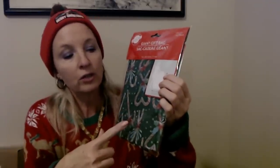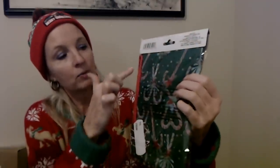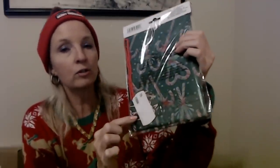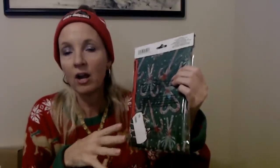Oh, and also, they come with a little cord, so if you want to tie it closed. And they also come with a to-from card that matches the design on the bag. So that's the second one. And the third one, and they're all the same size, is green and has little candy canes on it. Again, it comes with this red cord and a little to-from tag, and I'm just going to leave that blank.